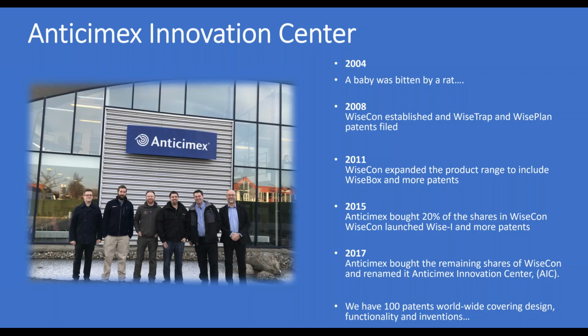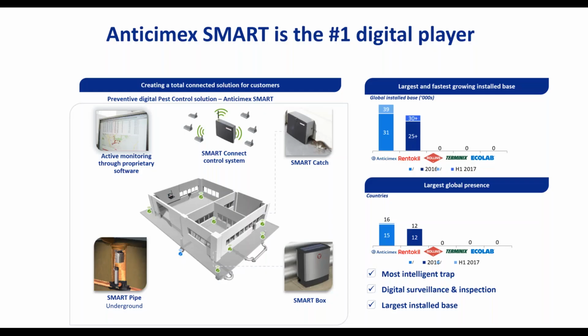And I just want to piggyback on top of what Dana's talking about here, that it's important that we establish that this is not new technology that just came out this year that we're looking to implement. Anticimex currently has over 120,000 units installed worldwide. So this is relatively new to North America, but this is not new to pest control by any stretch of the imagination. Good, and you can see here, we're the number one digital player.